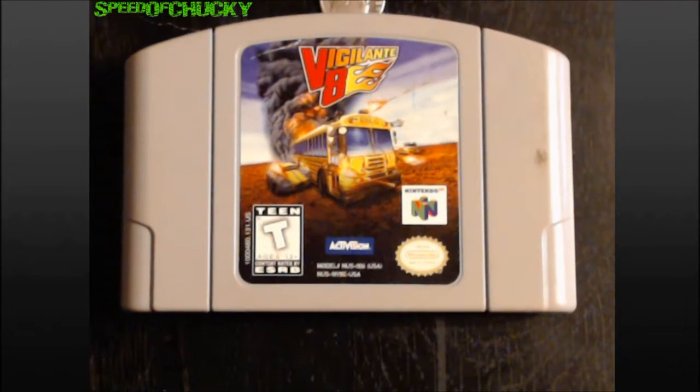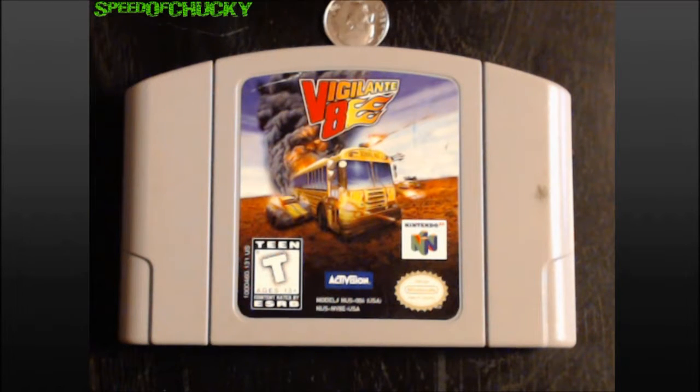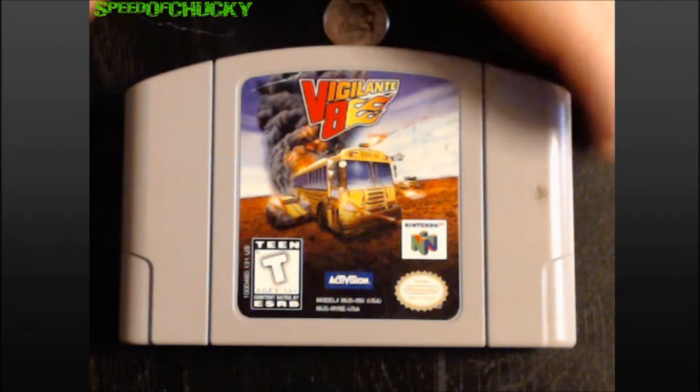Here's the first Vigilante. This one is very fun. Like Twisted Metal, I said, you can see there's a bus with guns on it. So, moving right along.